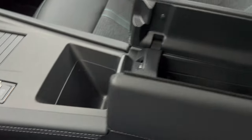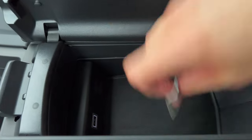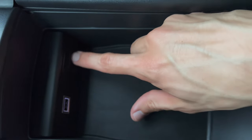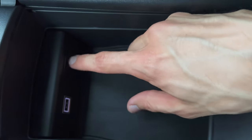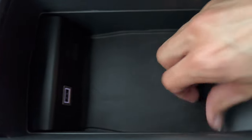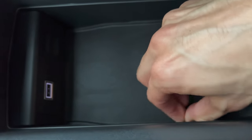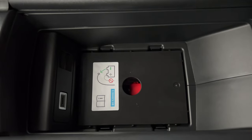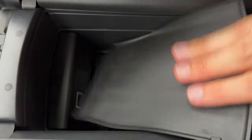There's a button here you press, it opens up, and it's a parking card holder here. You can see there is a USB-C there. Not sure if these are air vents. I think this is closed. There's a rubber mat here that you could remove, and I'm going to remove it, if I manage to. I wanted to show you on the plug-in hybrid version. Look at that. There's another battery here.